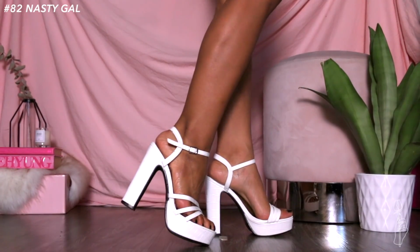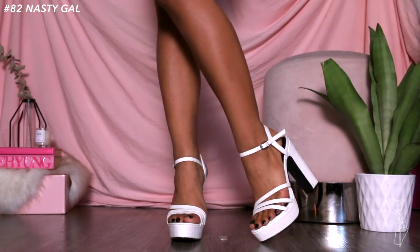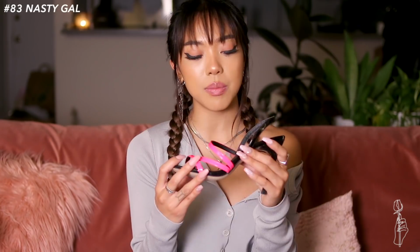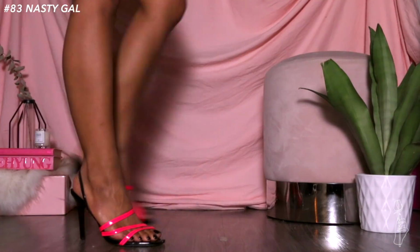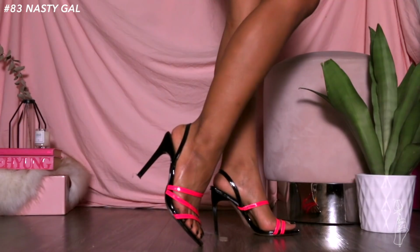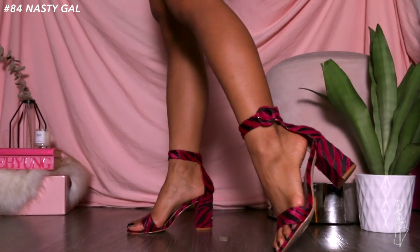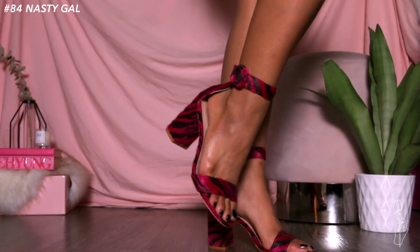And then we have these white shoes that I have from Nasty Gal. I think these are just a great platform sandal heel, and sometimes I just have outfits that need this type of shoe. These are some sandal heels from Nasty Gal. I really like that they have this neon pink stripe on them and that the straps are really minimal. I don't use these quite often, but they are fun because they are pink zebra print.